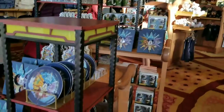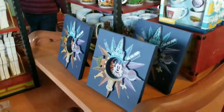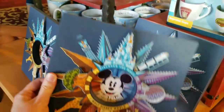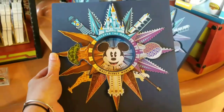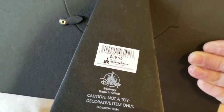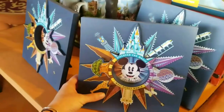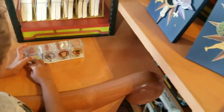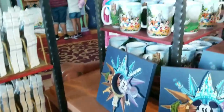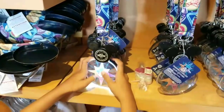There's a lot of people here in the store today, guys. It is insane. This is adorable. I would love to see this come to the character warehouse because I won't be paying $29.99 for that, but that is adorable. Yep. Uh-huh. I see it. That is really cool.